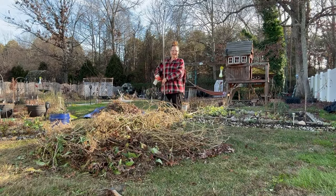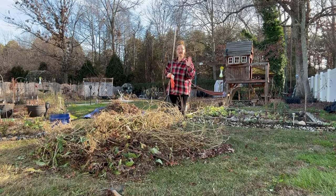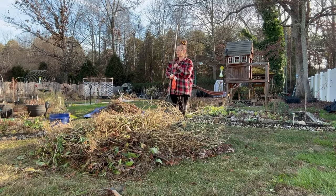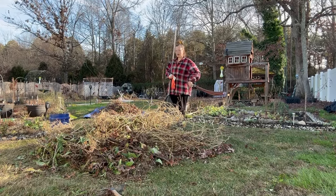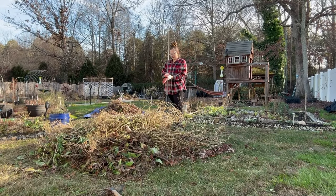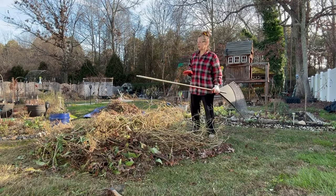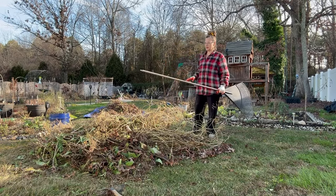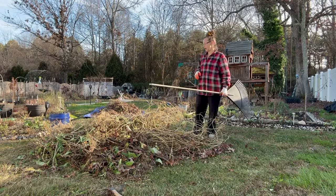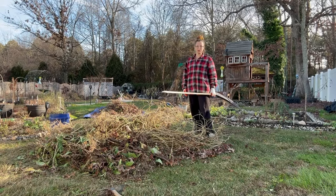Garden. Today is December 16th and it is an absolutely gorgeous day. I was working in the house and I thought, oh my goodness, it's just too nice not to be outside. So I thought I'd come out here and do some of the fall winter cleanup because a lot of my plants are growing back and it's really exciting to see. And this just brings me so much joy.